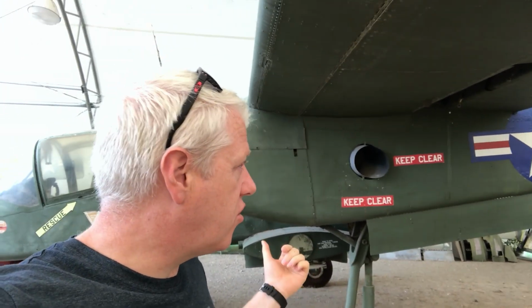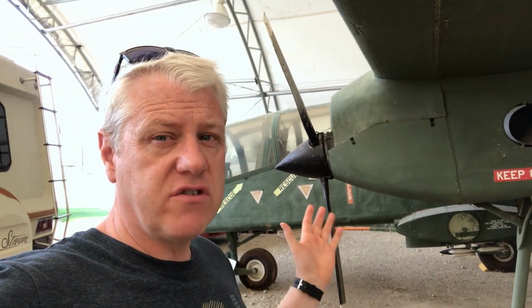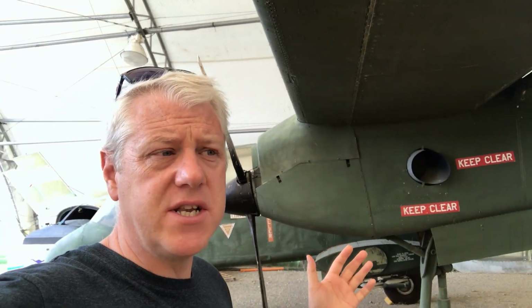So this museum does a lot of restoration, and we come into their covered area where they do quite a bit of the restoration. They've got a Bronco which they're restoring here. It was Bronco number 1. This was the first ever Bronco built. They're trying to restore it back to flying status, but as you can see, it's probably got quite a bit of a way to go.